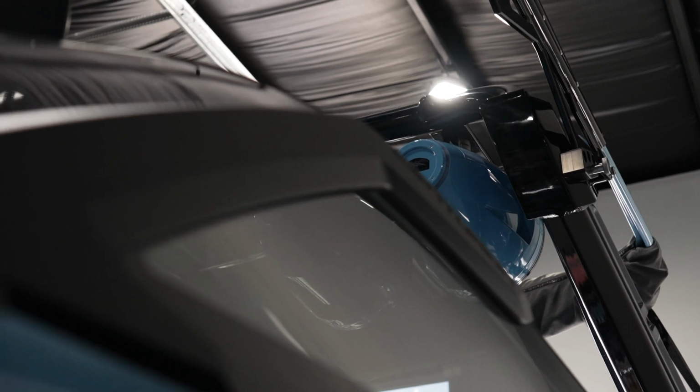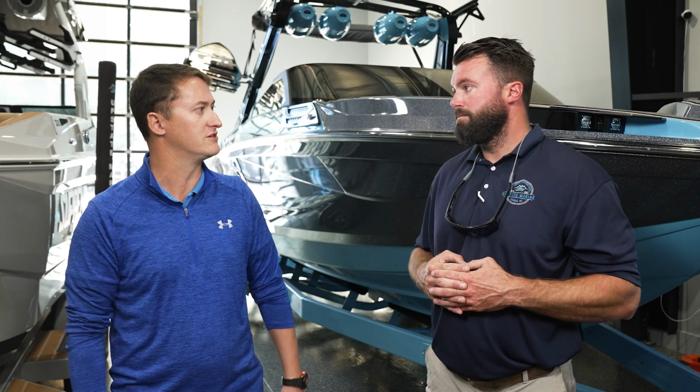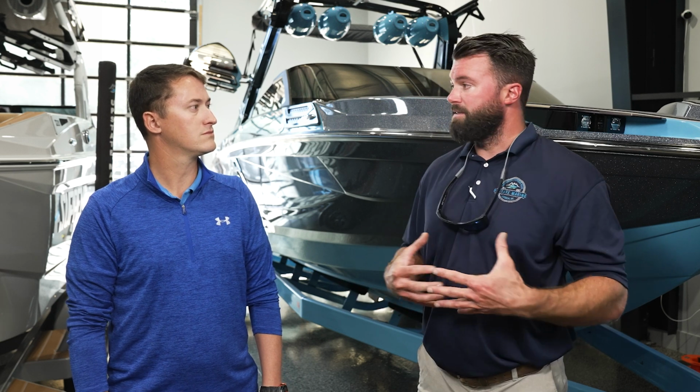So the Centurion, you've got the Ri series and you've got the Fi series. Can you kind of help me out with the differences between the two series? Yeah, so the Ri is the flagship. That's gonna have all of your bells and whistles standard. The Fi is honestly mainly just a different look. The Ri has a more traditional bow, whereas the Fi is more of a modern pickle fork look, and a little bit more budget friendly because it's less option standard.